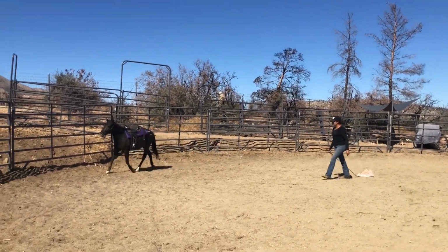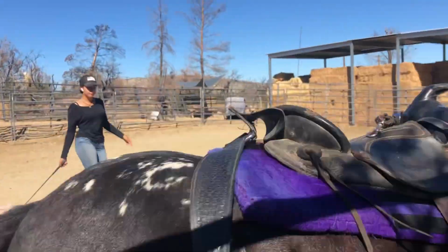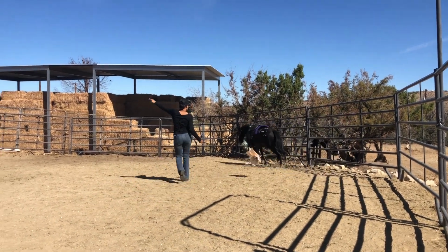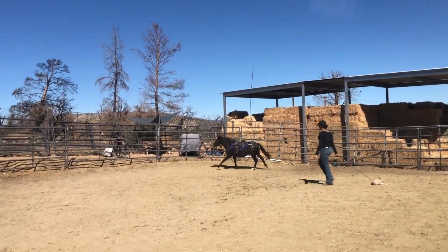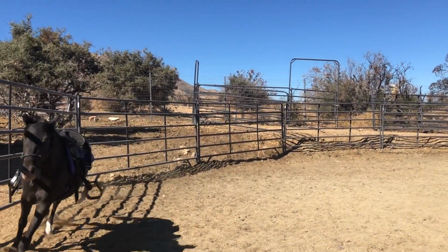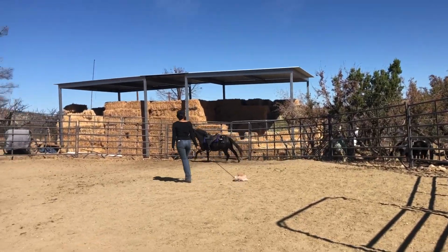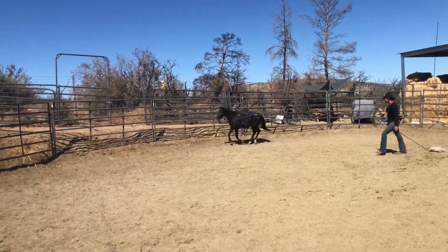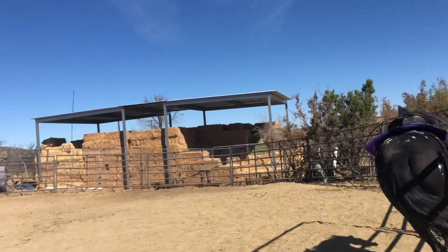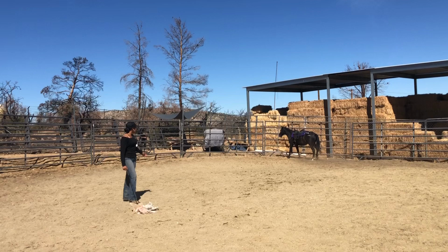So this is sometimes a problem that happens, but it's a good problem. They get so unworried and desensitized about plastic bags that they don't quite move off of them. But we have to adjust our energy level to let them understand that we're serious about what we're asking. And then with youngsters like this, too much energy is too much and too little energy is too little.